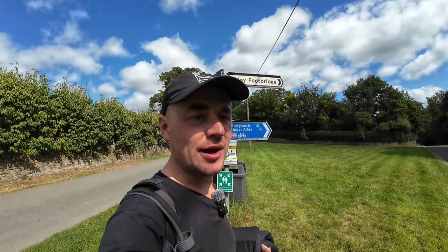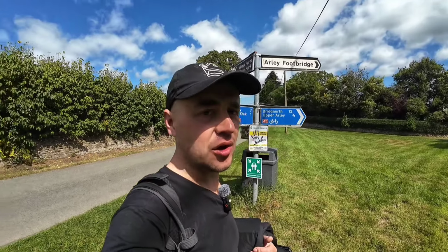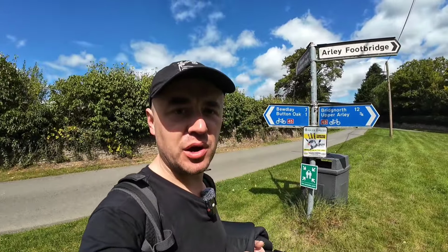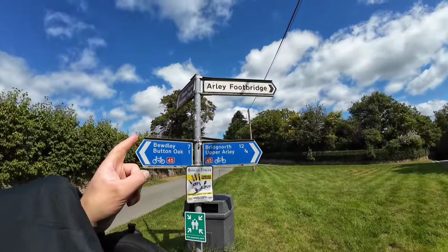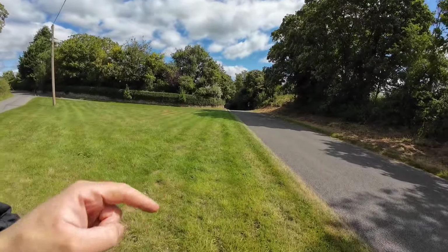We've made it all the way out of the Wyre Forest on the road that goes all the way to Arley now. I can't believe I've walked all this far from Postensplain, and the signs there saying Arley footbridge just along here. I did actually see a pub on the corner and I was tempted to go for a Coke, and I thought I might wait until a bit later on.